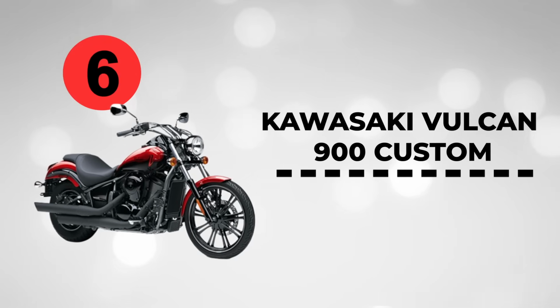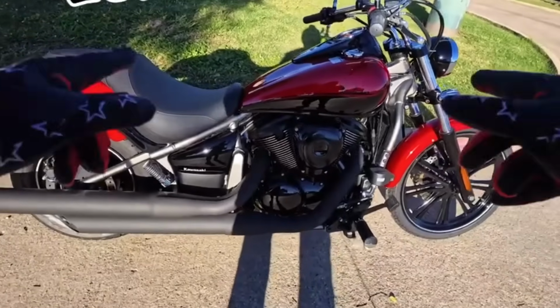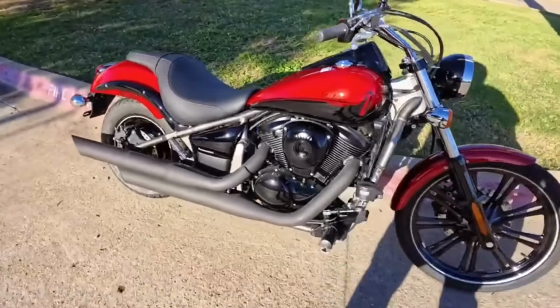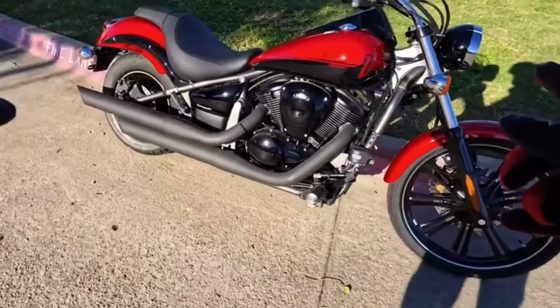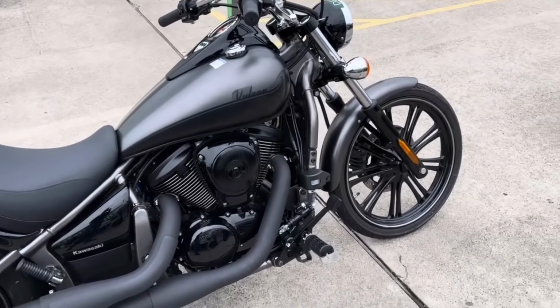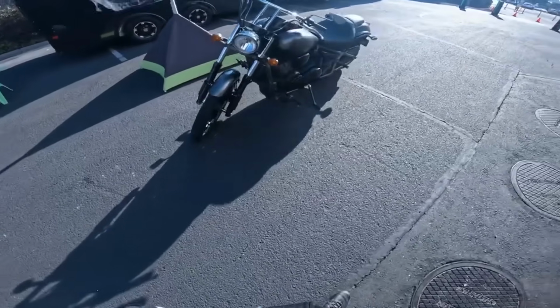Number 6. Kawasaki Vulcan 900 Custom. There's something about a big Japanese cruiser that doesn't shout for attention but earns it anyway. And the newest version of the Vulcan 900 Custom fits that description like a glove. For 2025, Kawasaki rolled out a serious refinement of its midsize workhorse, combining heritage styling with meaningful technical upgrades. This is not a complete overhaul.